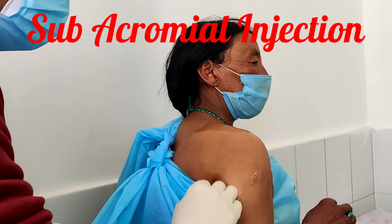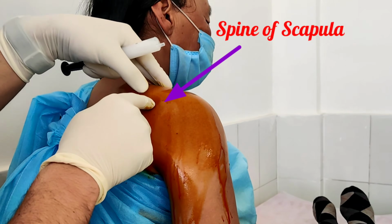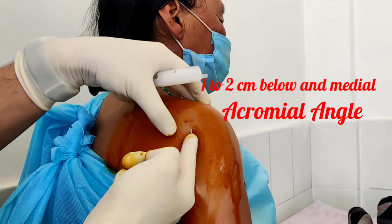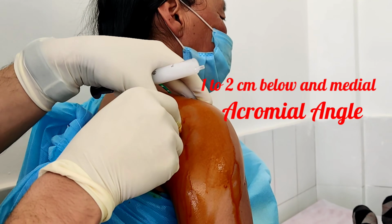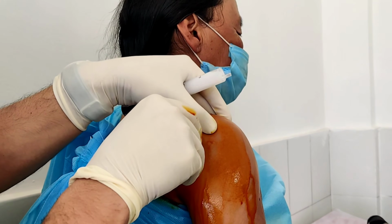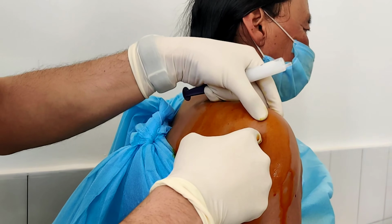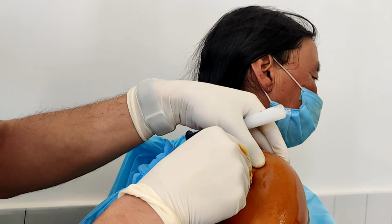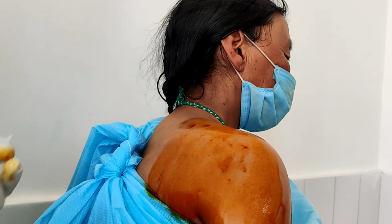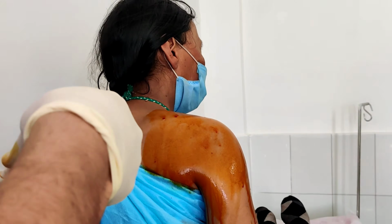Now for the subacromial injection and hydrodilation, we need to clean the skin with spirit and betadine. I'm palpating the spine of scapula, going to the acromial angle, and the injection site is around 1 to 2 centimeter below and medial to the acromial angle. Now it is very important to correctly identify the entry point of the injection. You can mark it with the cap of the syringe.